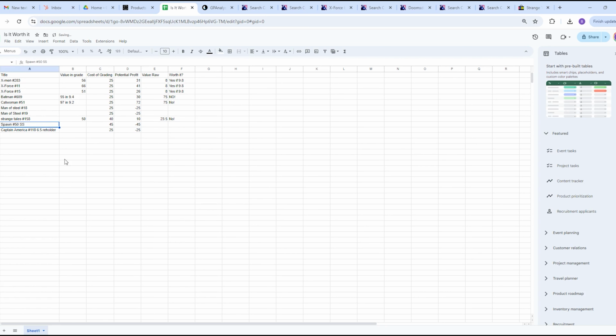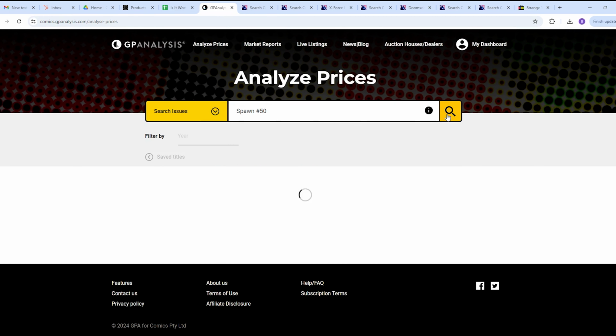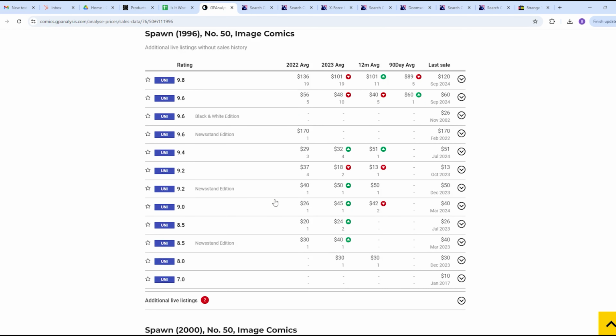All right, let's look at Spawn number 50. And the thing that's interesting about this is it's signed by Todd McFarlane. So CGC has a new service, JSA Authentication. I'm sure you've heard of it, which they can authenticate unwitnessed signatures. One of the big nuances with that is you got to be dang sure that your signature is authentic, because if it's not, you're going to just pay a bunch of reject fees and shipping and all that.